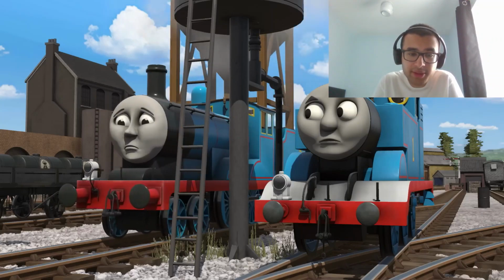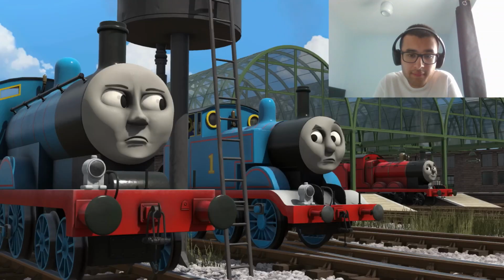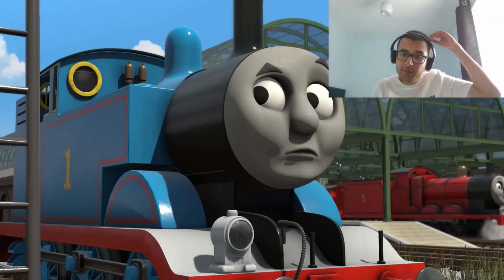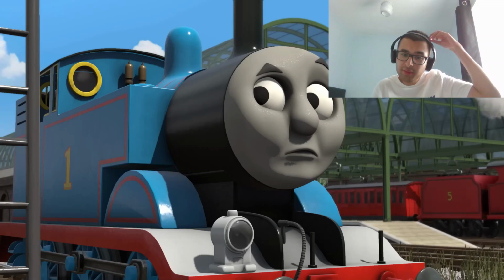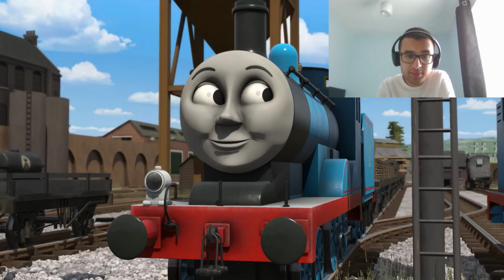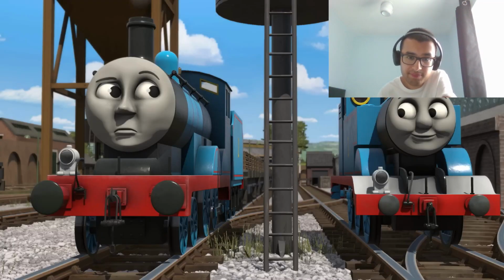Oh look, there's Thomas. Ha! Who knew a bunch of old signals would wear you down, Edward? They're not signals, James. If they're not signals, then what are they? These are overhead power lines. They're used to provide electricity. But why do we need so many electric power lines here on Sodor? Because of the restoration. I think it has something to do with the construction work up at Peel Godred.